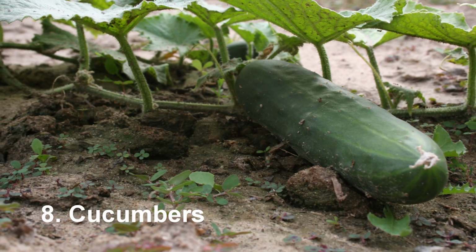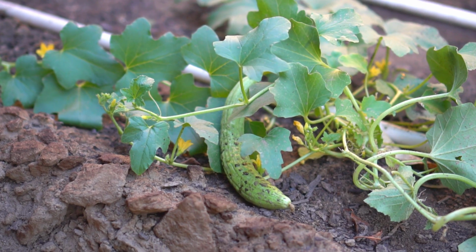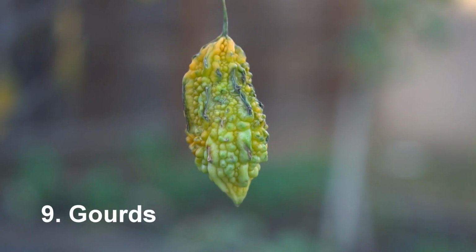Number 8. Cucumbers. You can grow many different varieties of cucumbers in summer. I love to grow Armenian cucumbers. And I love snacking on these. They're so good, I can just eat it off the plant. They're amazing.